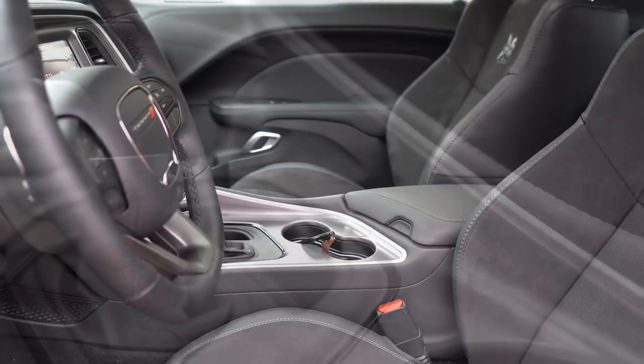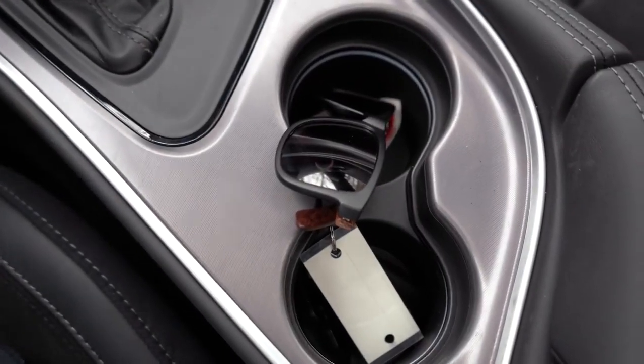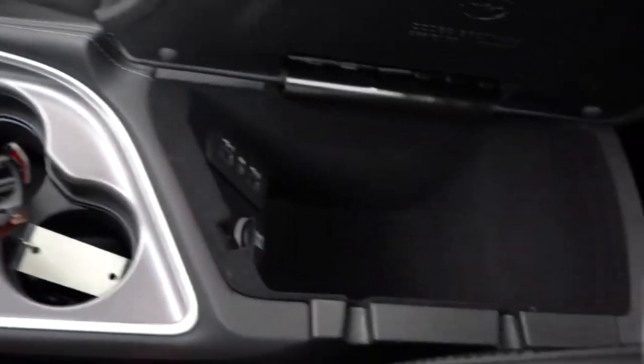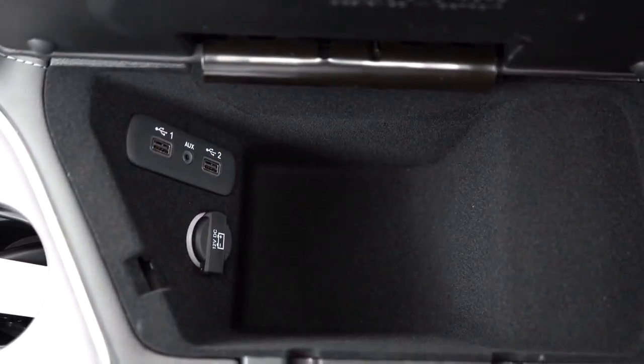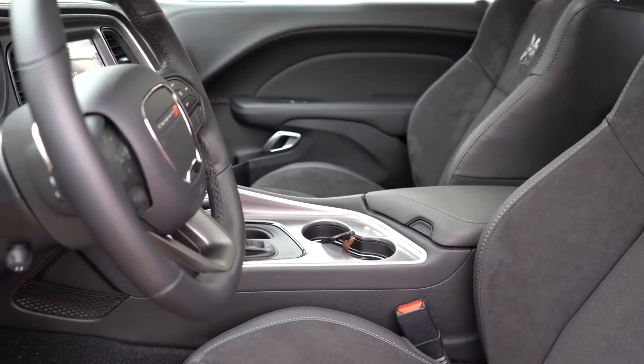Did want to also mention there's a little storage area just to the right of the shifter. You got dual cup holders just behind that, and when you open up the center armrest, you have a 12-volt power outlet, 2 USB charging ports, and an auxiliary port as well. So overall, interior quality is not that bad. I wouldn't mind some contrast colors in here, maybe instead of just the all black setup. It's still a very nice interior quality, especially for a muscle car.